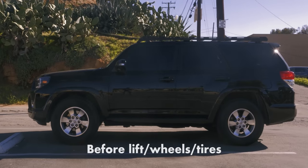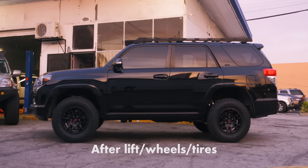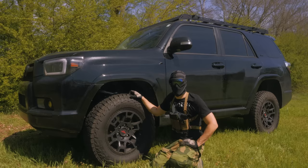No more nosedive. There is a bit of a rake, so the front is still a little bit nose down as opposed to the rear, but it is what it is. I like the way it feels, and I'm going to keep it this way.